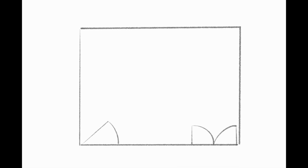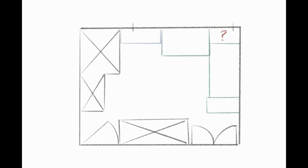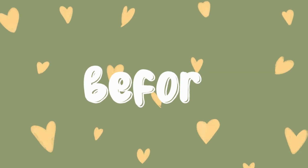So this was my initial plan. You can see that I've blocked out the areas that I know I can't use, and I wanted to have an L-shaped desk for art and gaming. That was the main premise.